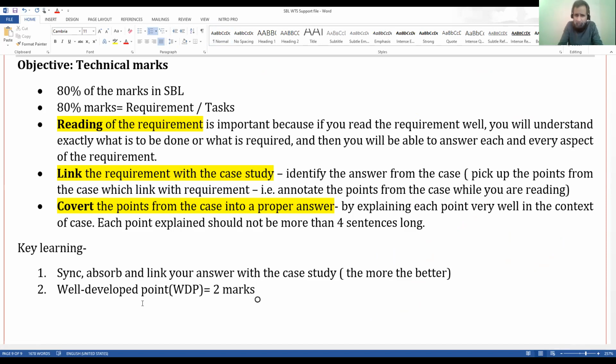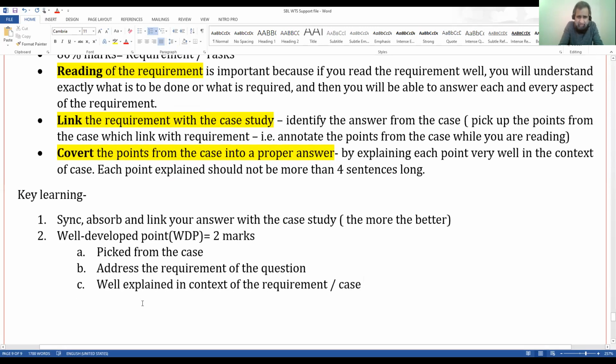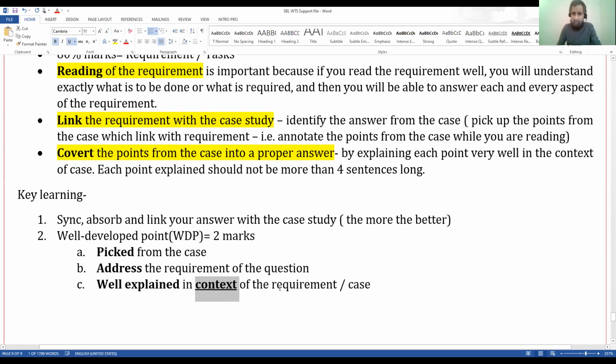Now, if someone asks you what is a well-developed point, you will say, okay, a well-developed point is one which is picked from the case, number 2, which addresses the requirement of the question, and is well explained in context of the requirement and case. That is it. It's picked, it addressed, and is well explained. You pick it up from the case, you address the requirement, and it was well explained in context. So if it was well explained in context, that's wonderful. And that will become a worthy 2 marks point.